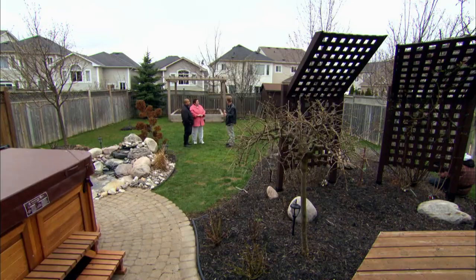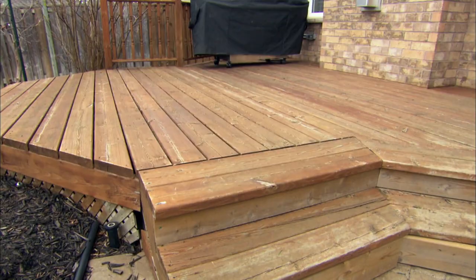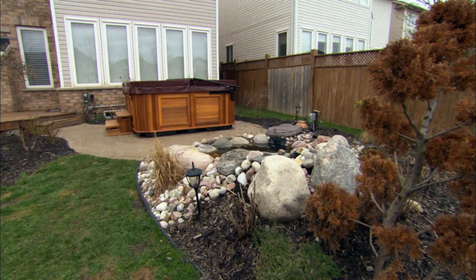I love the space back here. So we've got the pond, we've got the interlock, we've got the deck, and we have this large garden over here. We're okay with getting rid of everything other than the patio and the pond. We do like the soothing sound of the pond. What we're looking for in a deck in our backyard is a barbecue area, an eating area, an area maybe where we have a fire pit where we can just sort of gather around and keep cozy.